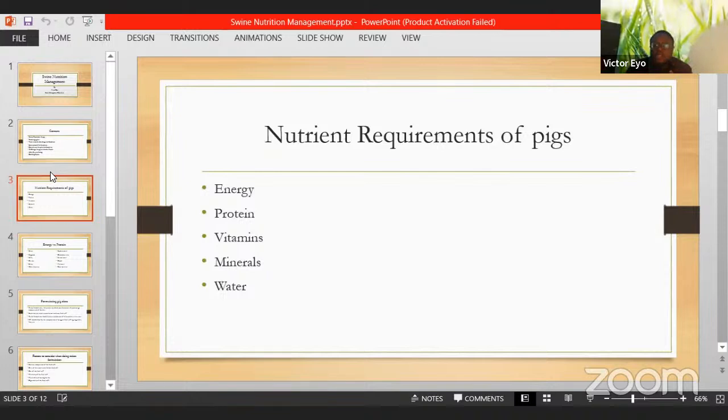Does it have energy? And energy here, we're talking about carbohydrates. Does it have protein? Does it have vitamins? Where is the vitamin component of my nutrition? Where is the mineral component of my nutrition? Do my pigs have access to clean water on the farm? So these are important questions when we talk about the nutrient requirements of pigs: energy, protein, vitamins, minerals, water. Of course, we also have what they call fat and oil. But I'm just trying to narrow our conversation to the experiences of farmers in Nigeria.